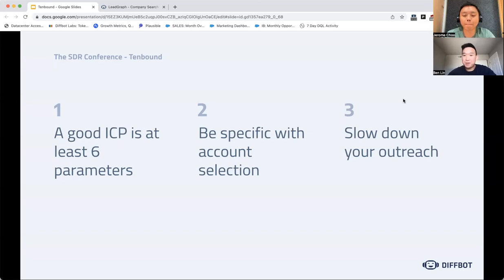Awesome. So on the last point, everyone's favorite point, the actual outreach side. From what we've seen, it's really important to slow down your outreach and be very thoughtful in terms of who you're reaching out to and how you're going to reach out to them. Let's say you have an account list of 1,000 accounts, 2,000 leads. Don't email all 2,000 at once. Take an hour to really segment out your attack strategy.